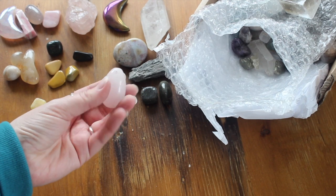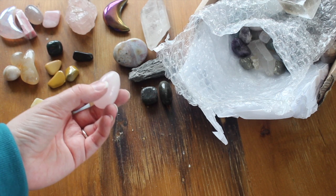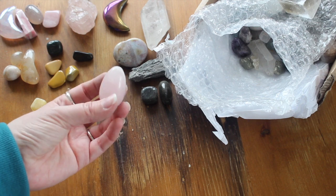Again, I don't really see... Oh, it could be a necklace or... No, do you know what it is? It's a yoni egg. I've just realised that. I mean, if you want to wear that around your neck, crack on, but no, that's a yoni egg.